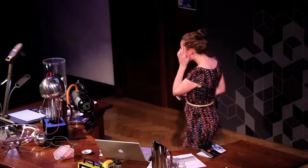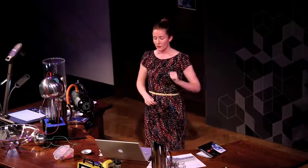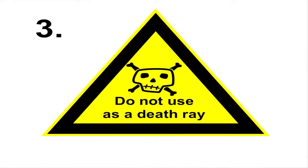Don't use a particle accelerator as a death ray. Now, when I was putting together this lecture, I asked my very esteemed colleagues whether anyone had ever tried to develop an accelerator as a weapon. And they said, oh, mumble, mumble, Cold War, space, Star Wars, something or other. No, that was their conclusion. They were wrong.